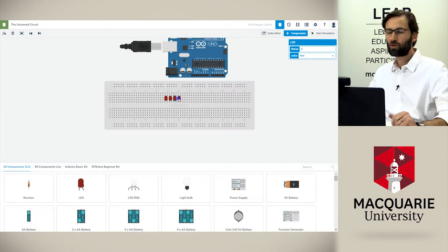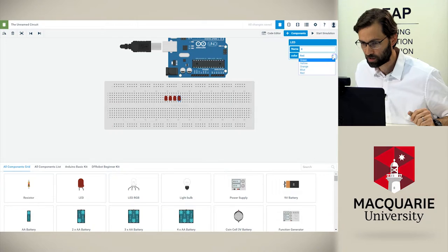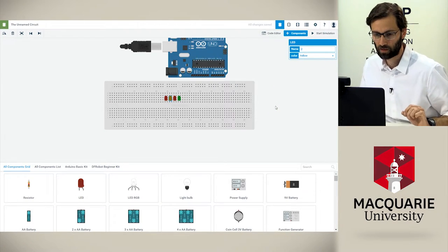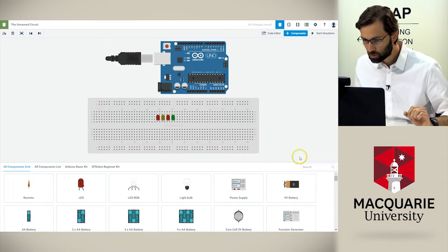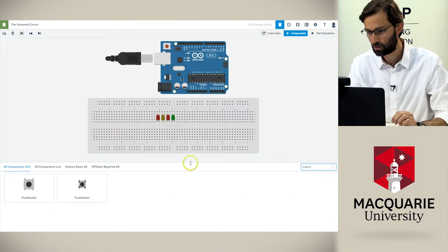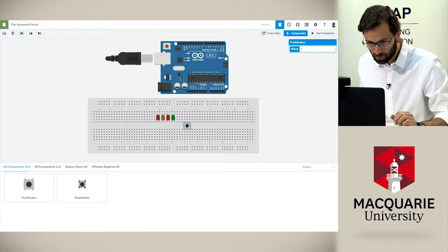Okay. I don't really want four red LEDs. I want to make one green. So if I've got it selected, I can change the color to being a green one. Okay. I'll make two reds, a green, and a yellow in line here. Yellow. Okay. I need a button. So if I go back to search and I type in button, I get a couple of options. I'll drag my button on here as well.